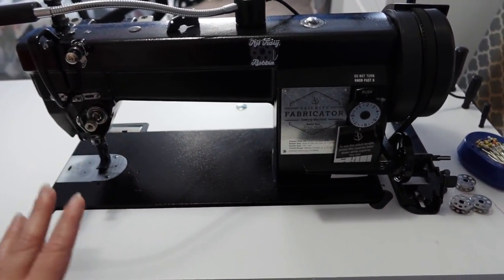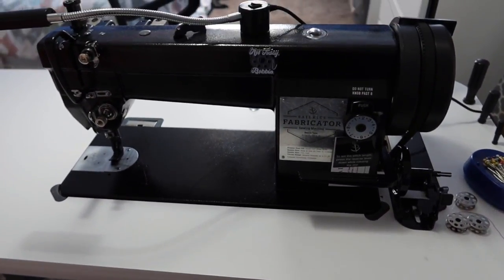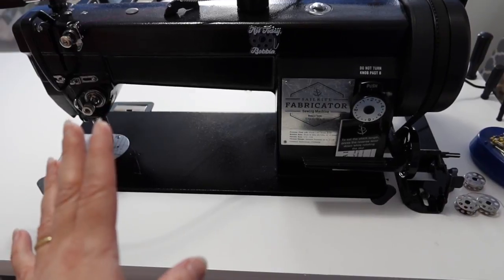She is a workhorse. I have not named her yet. If you guys can think of a really good name for her, let me know. I lean towards Lagatha, because she's awesome. But anyway, the Fabricator's awesome.